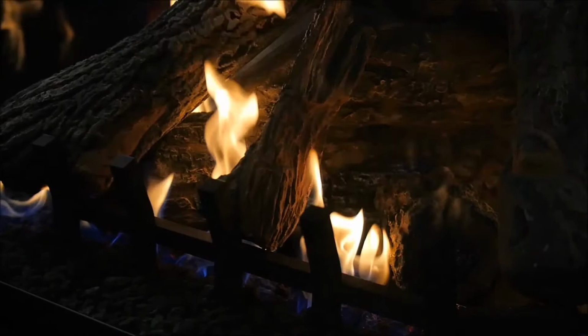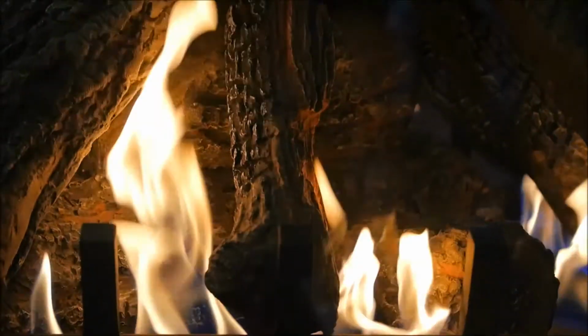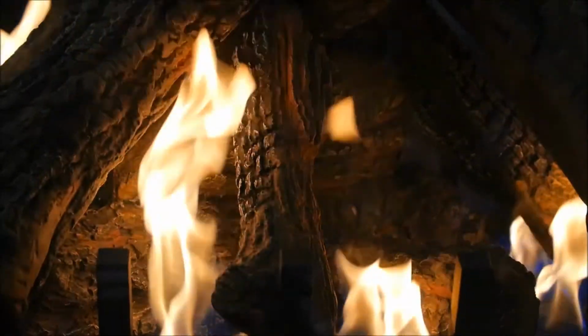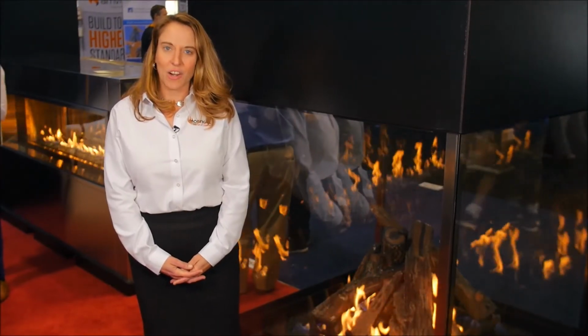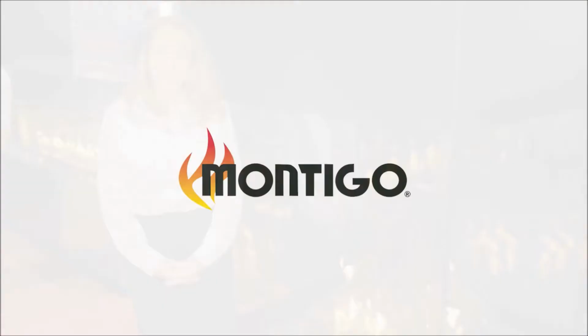You can get this unit as it is with a traditional log set. This is also available in a linear contemporary burner. You can look at these options and all of the other options for our custom fireplaces at Montigo.com.